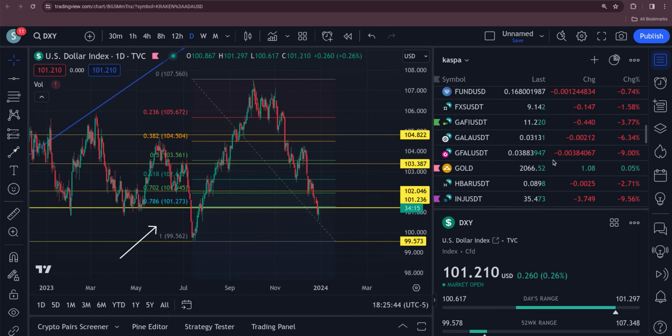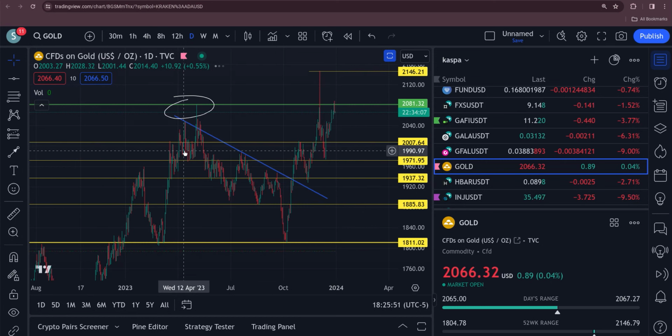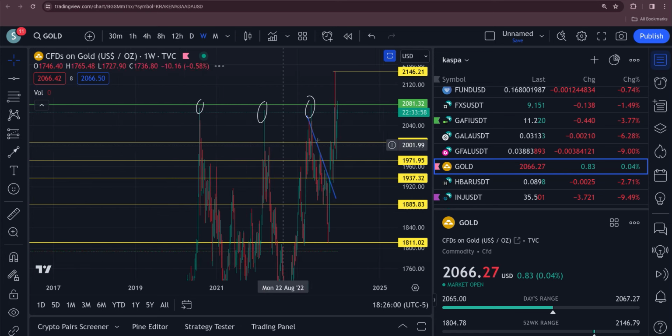All right, gold. And I go through all these because all these things matter, guys. They really do, all of them. The dollar's falling, people are getting into gold. It looks like this thing is right back up at that triple top area. Look at this thing.